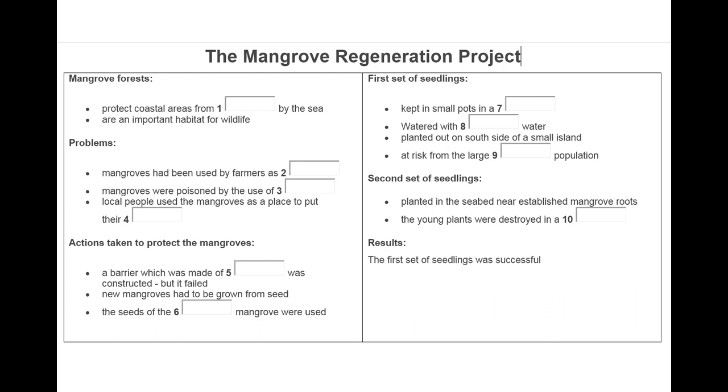In the area where the project is taking place, there have been a number of problems since the area was first settled over 100 years ago. Many of the mangrove trees were initially burnt as firewood by local farmers. The mangrove forests were also poisoned by settlers' farming methods because the farmers used fertilizer to increase crop yields, and this started to seep into the water, eventually killing part of the mangrove forest.